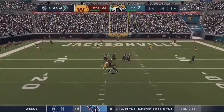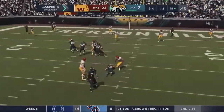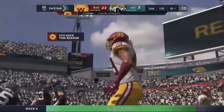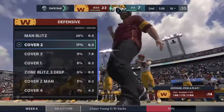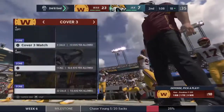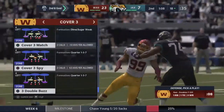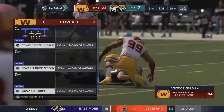Looking to throw it, Minshew. And he's going to be taken down, sacked back around the 18-yard line. Chase Young able to record his 5th sack of the season. Well, that was point counterpoint, wasn't it? They decided to throw for it on 1st and goal. Instead, the defense counters with pressure, and the defense wins, getting a big sack.